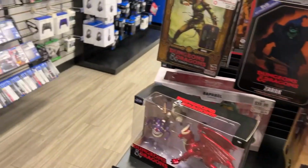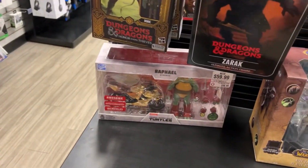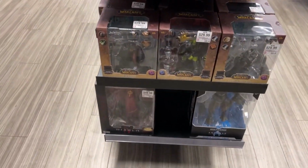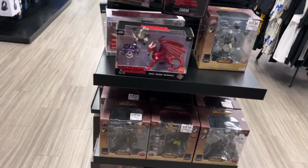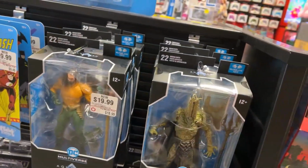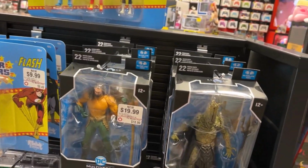And they've still got one of those things, the Raphael, the gold back. And then there are Diablos and Warcraft. Yep, well, that is going to do it for here. Anything else, you can see it. If not, later.